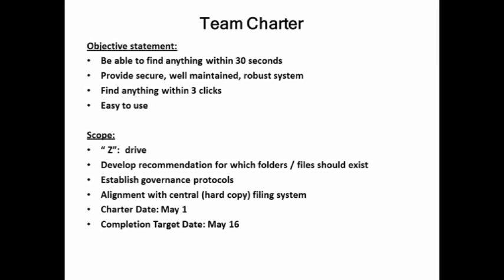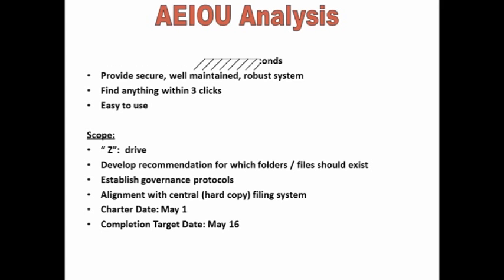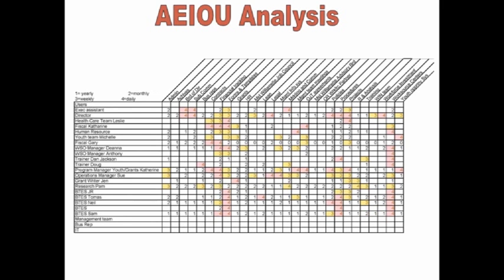So we had to define first what is the scope of this project, and it happened to be what they called their Z drive, which was something all the satellite operations used and accessed. We were still allowing people to have their personal PC with some filing systems that they maintained, but when it applied to a shared drive, everybody had to use kind of a common best practice. So the first step was to do what we call an AEIOU diagram or analysis.